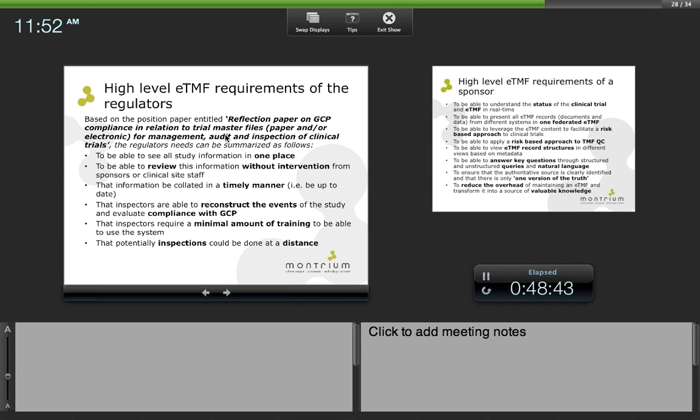The inspectors want to be able to reconstruct the events of the study and evaluate compliance with GCP. They also want to be able to access the system without a lot of training, so they want a minimal amount of training. That can also be quite challenging because obviously you can't train the inspector for 2 days. It has to be within maybe 15, 20 minutes. And they've also highlighted that there could be a potential for inspections to be done at a distance. And so if we think about all of these different requirements, they're definitely things that we would also need to try and build into our EDMS solution.